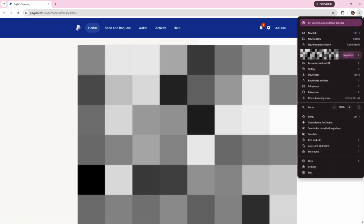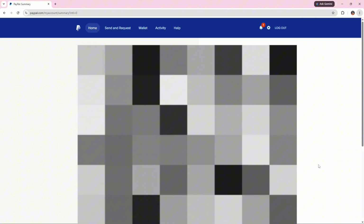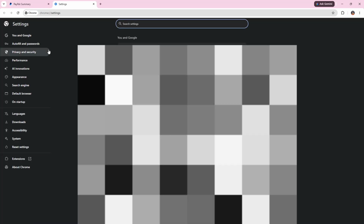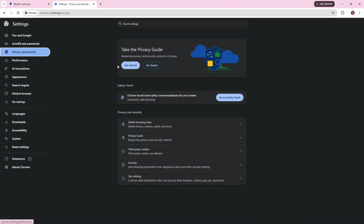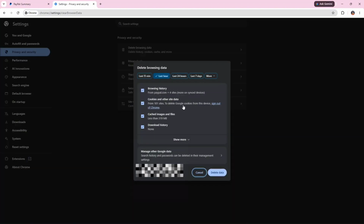So start by clearing your browser cache and cookies. To do that, click on the three dots at the top right of your screen. And then from here, go ahead and look for settings. And then on settings, head over to privacy and security. And then select delete browsing data. And then make sure to clear your browser cache and cookies. This removes old login data that may block verification.